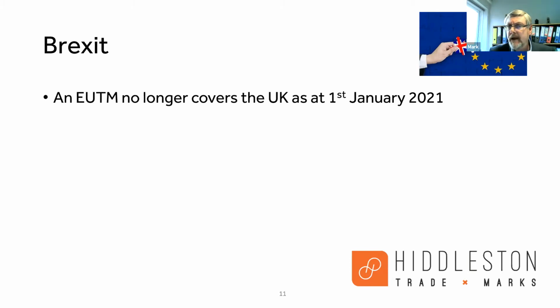Now, the final area I want to cover here is Brexit. There are a large number of transitional issues which occurred in relation to IP generally in relation to Brexit. One of the key ones I want to cover here is the EUTM, which I've just mentioned. This used to cover the UK, and many UK businesses registered an EUTM on their own rather than filing separately for a UK registration because it covered both the UK and EU.